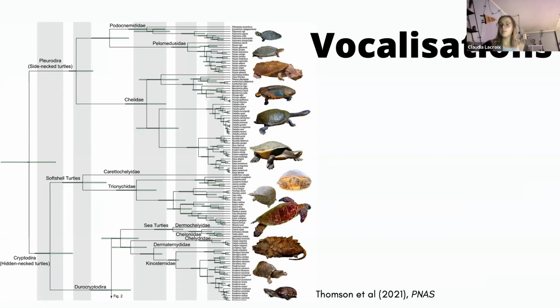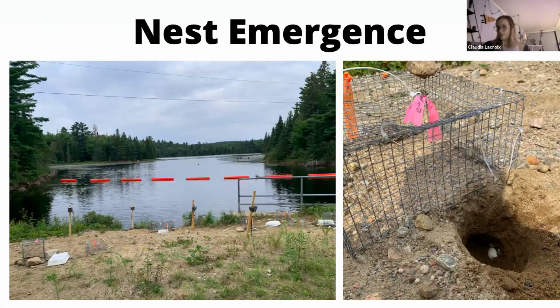In addition to that, we may also expect the complexity of vocalizations to increase with clutch size. So we may expect more harmonics, we may expect more elaborate vocalizations. This is with the idea that perhaps more complex vocalizations means that there's more information being transmitted. Now, of course, that's a more theoretical approach. And so this past summer, I set up microphones in wild snapping turtle nests in order to test whether the amount of vocalizations relates to synchronous nest emergence.